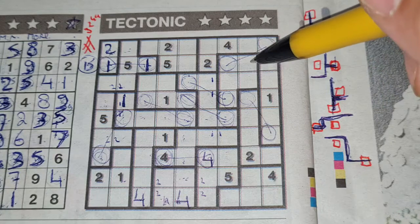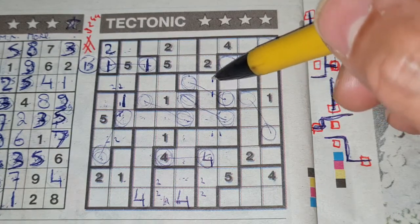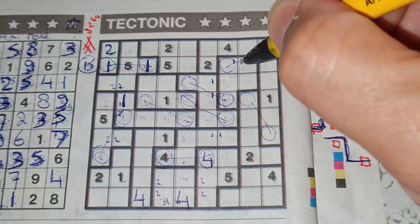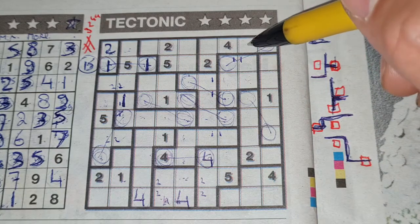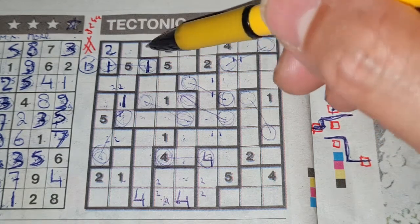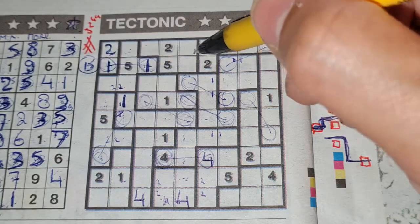That means that these 2 boxes cannot be a 1. We have a double 1 here. That box cannot be a 1. So the 1 could be here, could be there. Okay. This box cannot be a 1, so the 1 could be here, could be there.